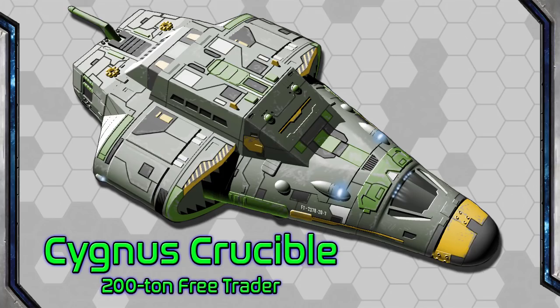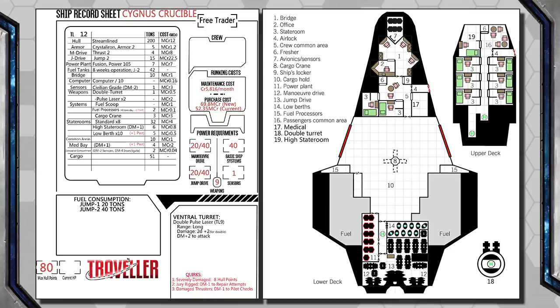Their ship is the Cygnus Crucible, a not so gently used 200-ton free trader that Ignis owns a major stake in. The ship features a med bay, luxury suite, secret cargo compartment, improved jump drive, and a single double laser turret. The crew had already experienced 2 adventures together. One of those adventures led to a massive payday, and the other was a complete bust.